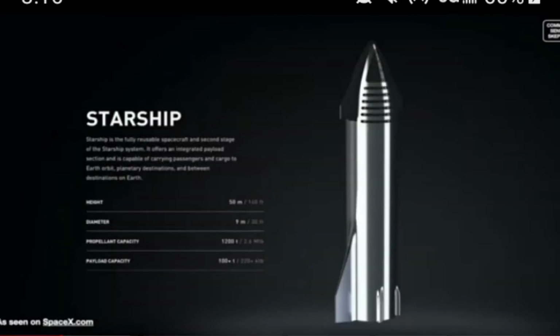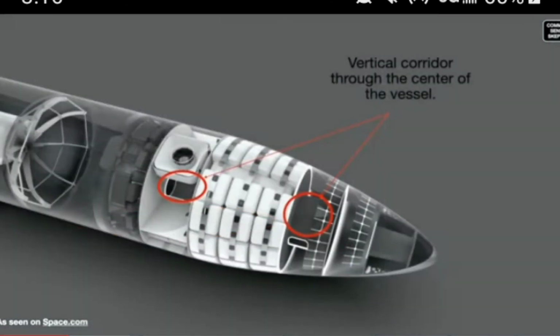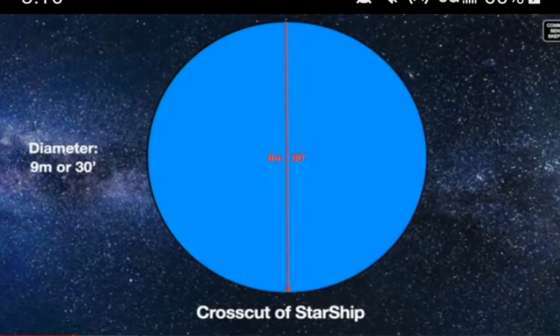The SpaceX website provides basic information about the vehicle and dimensions, indicating this machine will be 30 feet across, or 9 meters. According to Musk's own presentation, Starship will have a central vertical access corridor to get from deck to deck. Although no dimension is given, for the purposes of this breakdown, we'll assume the corridor to be 8 feet across. So let's break this down.